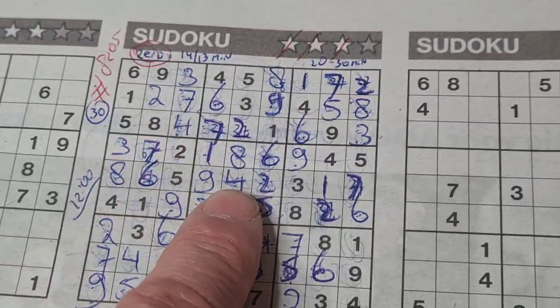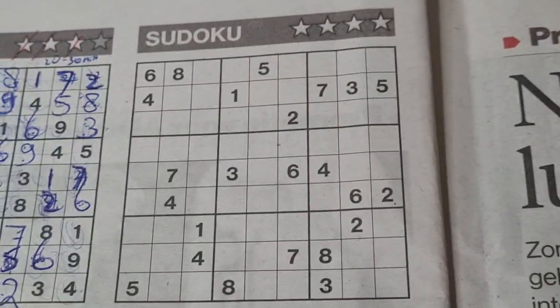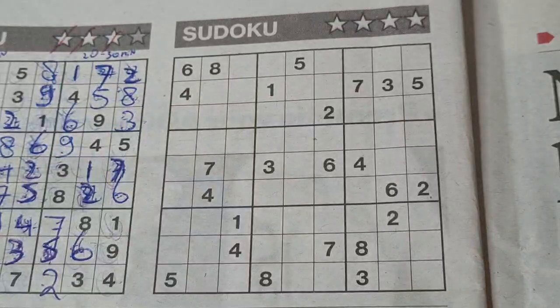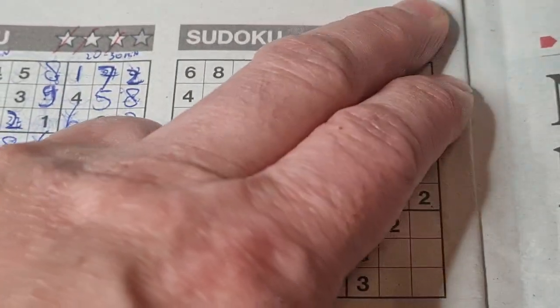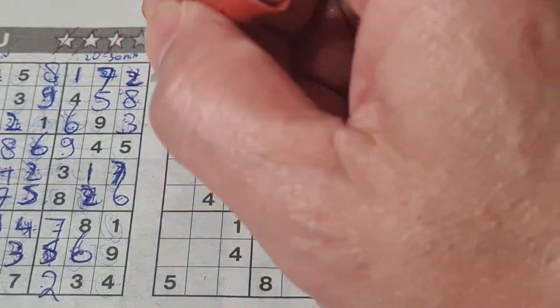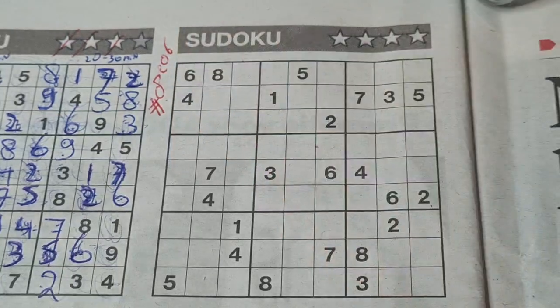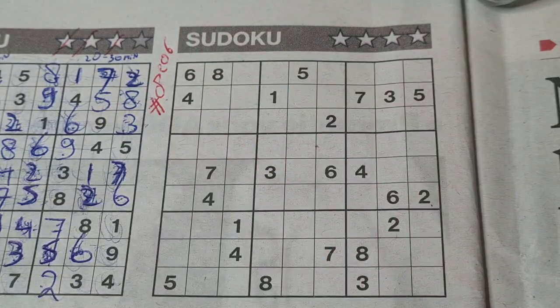And I've already solved one puzzle, the 3-star Sudoku. We have 3 puzzles left: the binary, the jigsaw Sudoku, and this one you are interested in. Yes, it's the 4 stars Sudoku. 4 Star Sudoku number 8206. Before I start, I always count the printed digits.